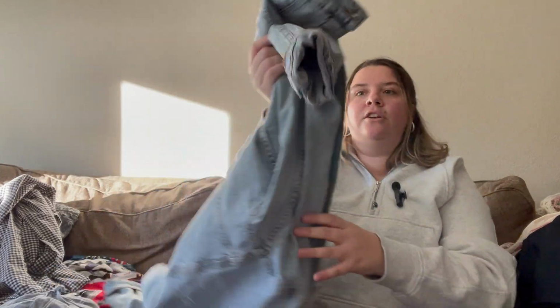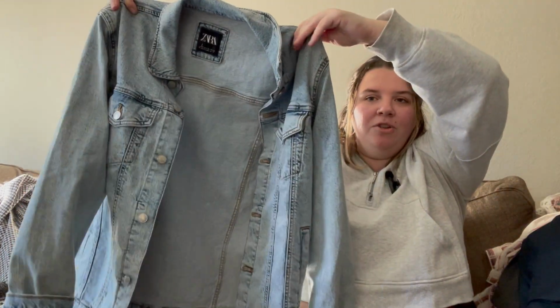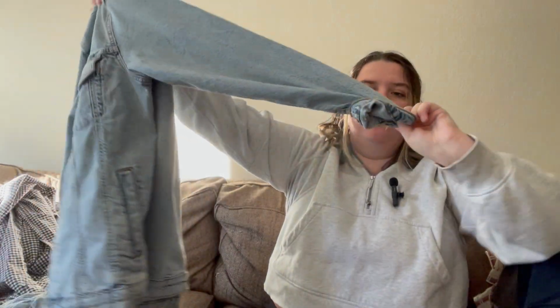Right, and this is the last clothing item before I get into the shoes. This is another Zara piece. It was a really cute acid wash denim jacket. I don't know if this is men's or not. It's a size medium. And it still has the tag in it, so I should be able to find a style pretty easily. I don't know if denim jackets are as trendy this year as they were most years for fall, but I thought, why not? All right, shoes.